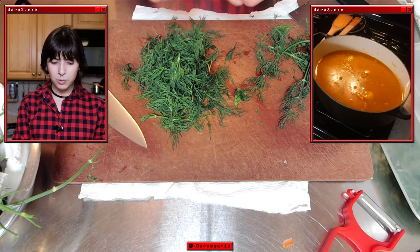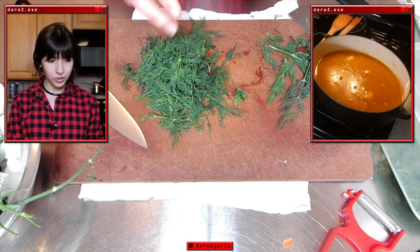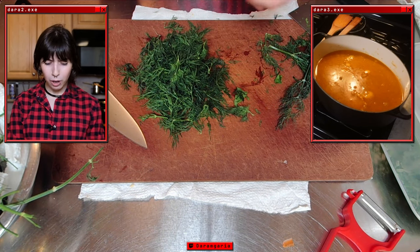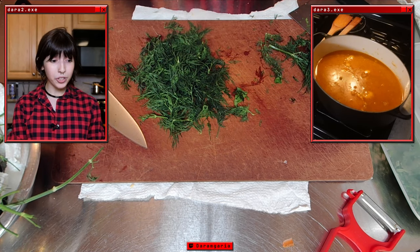We're not using the stems, yeah, because I just don't love the texture of them. They're a little bit woody. But you can just chop it up and it'll be fine. I just find that it kind of gets stuck in my teeth sometimes. It's not a very pleasant mouthfeel. Right, so it's purely a textural thing for me. We have a mountain of dill.